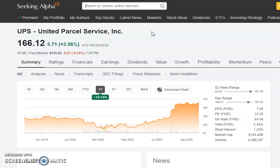But if you guys followed FedEx a few weeks ago, FedEx destroyed earnings. They had amazing earnings and the stock blew up. It went up a lot. And also UPS followed, but then UPS just kind of pulled back down.